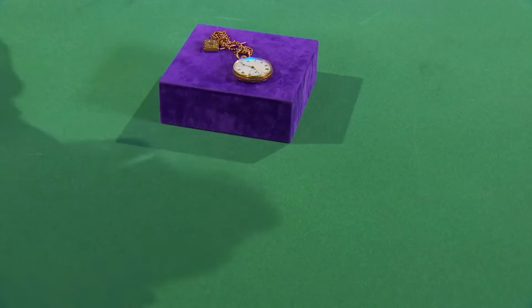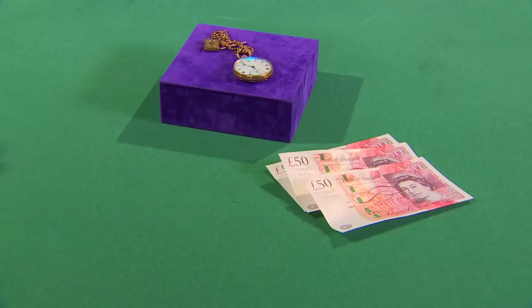How does 50, 100, 150 sound? Very nice, but I think I'd like a bit more, please. A bit more? Yes. Let's get another pile out then. How about 170? No, it's worth more than that. I want to buy it, so, you know. So 170, 190? No. I'm getting near. You are getting nearer, but not there.